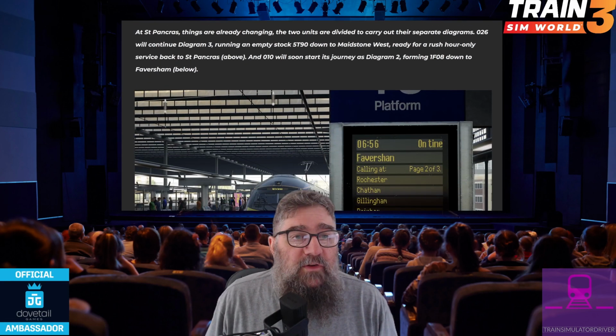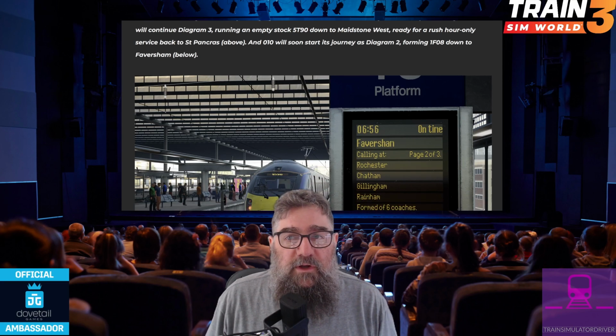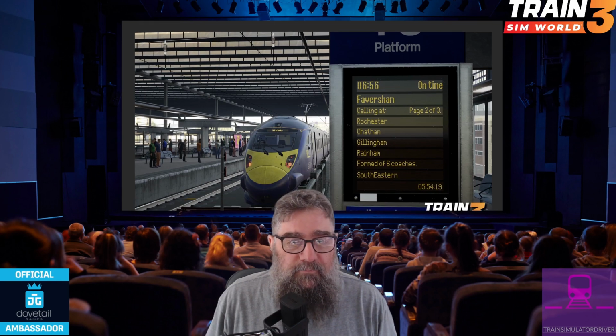At St Pancras, things are already changing. The two units are divided to carry out their separate diagrams. 026 will continue diagram 3, running an empty stock 5T90 down to Maidstone West, ready for a rush hour only service back to St Pancras. And 010 will soon start its journey on diagram 2, forming 1F08 down to Faversham below.